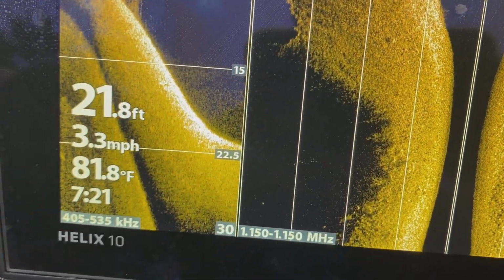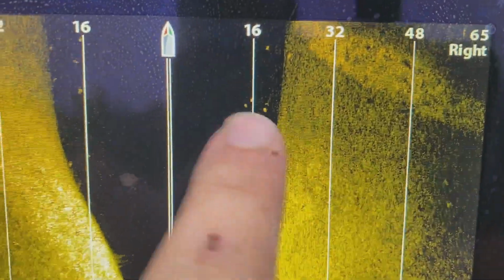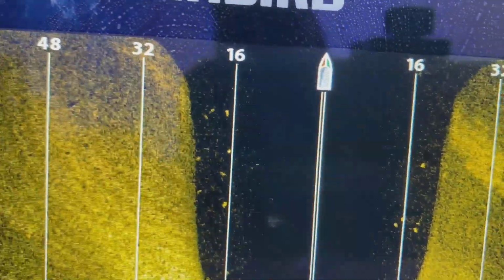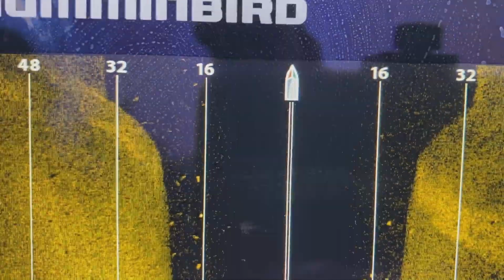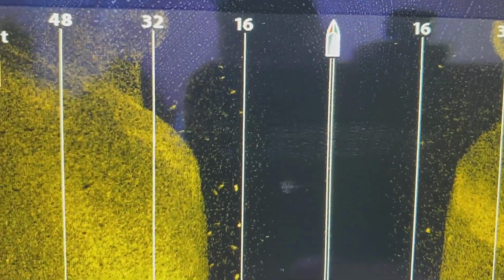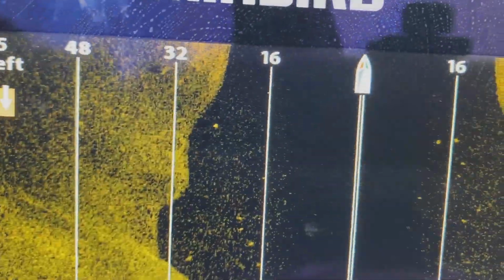Man, do we got nothing up here? There's some out here to the side. Here we go. They're down here on the ledge. They've moved down. Ain't a lot. Wow. Really surprised at how few are out here. So we may not spend a lot of time here at all. Hey, this may be, you know, they're very scattered.